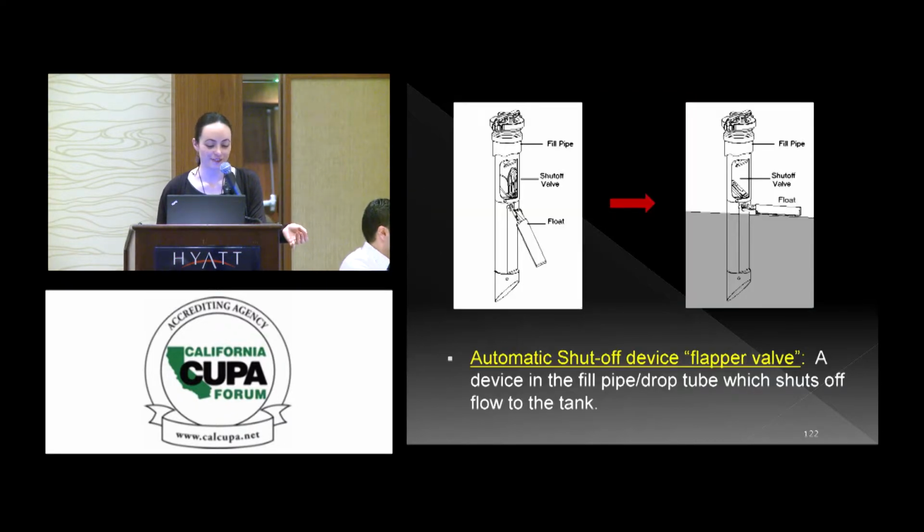And that's a photo of a flapper. The photo on the left shows the regular position of a flapper valve. That would be the float. As fuel is filling up the tank, it raises this float here. When this float rises, it closes this flapper here. By closing that flapper, it doesn't allow any more fuel to get into the tank. So that's what's called automatic shutoff.